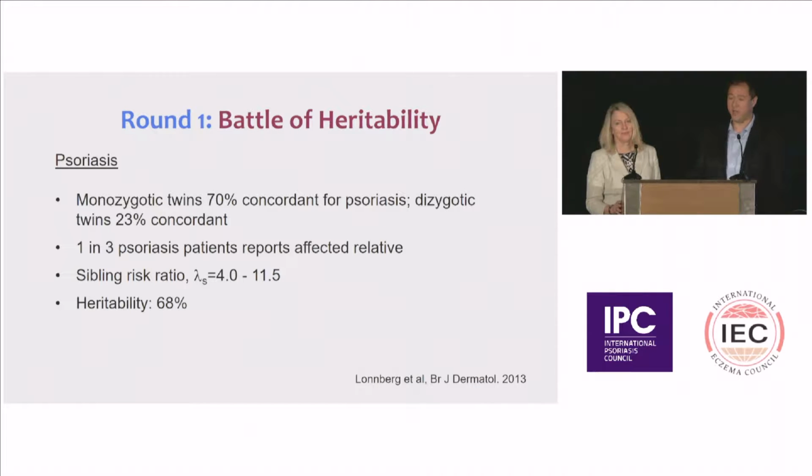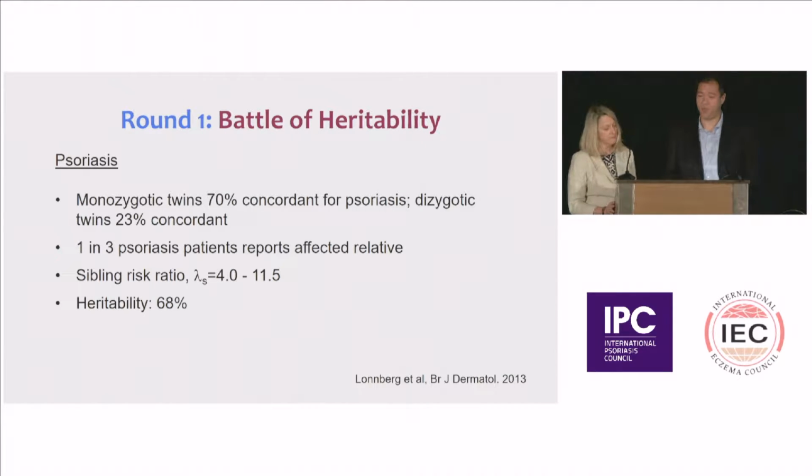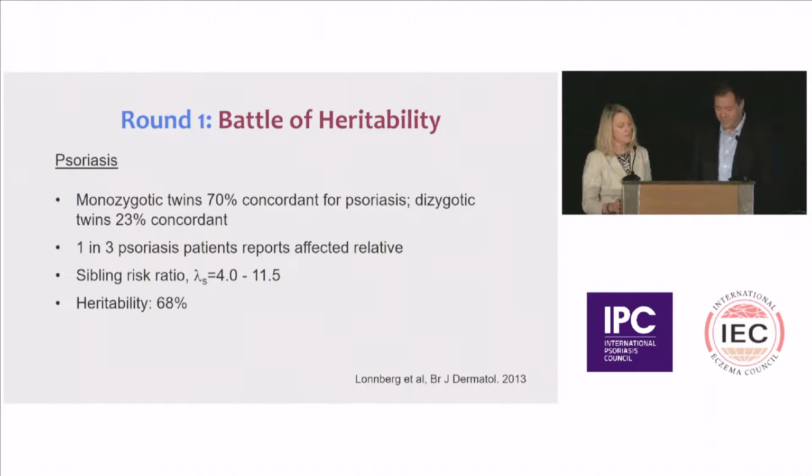By heritability, we're referring to the proportion of disease that can be explained by genetics as opposed to environmental contributions. So in terms of psoriasis, we know that it is quite familial. In terms of twin studies, identical twins are 70% concordant for psoriasis versus only 23% for non-identical twins. If you speak to patients with psoriasis, approximately 1 in 3 will report that they have a family member affected with psoriasis. And the sibling risk ratio, the risk if your sibling has psoriasis, is 4 to 11 times the rate of the general population.